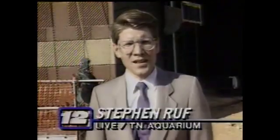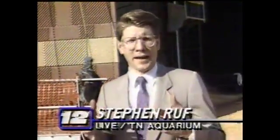Our own Stephen Roof is standing by live. Stephen, we have seen the progress on the outside of the building, and until recently it was black in color, but it's changing. What's going on over there? Well, Ted, what's going on is they're putting up a new exterior coating. They're covering this black, which is just a sealant to keep the moisture out of the concrete, and putting up these precast concrete panels. Now, this is something quite to see.